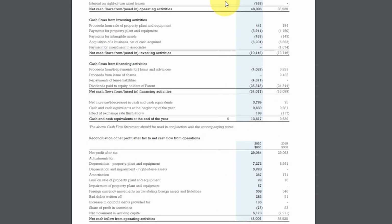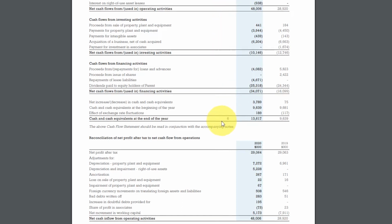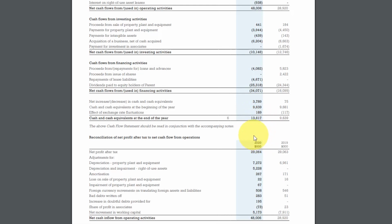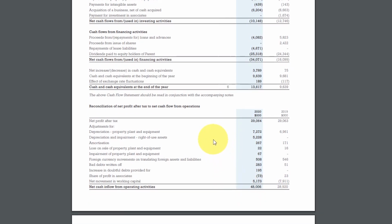The last important thing here is the cash flow statement. But to me, again, I'm not going to go through all these columns here. As long as the cash flow is net positive, it's usually a pretty good sign. We can see at the end here, the company has a net positive cash flow. So again, that's a good sign.